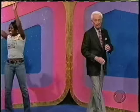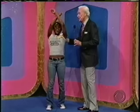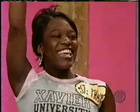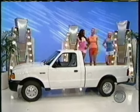We want Stephanie to report on stage. Right up here, Stephanie. Now, Stephanie. Yes. I think that when you go back to Xavier University in New Orleans, you will have a lot to talk about if you win this. A new truck! The Ford Ranger 4x2 XL regular cab pickup truck. It has plenty of room to haul what you need and features a 2.3-liter engine and 5-speed manual transmission plus tilt steering wheel with speed control, AM/FM stereo CD with clock, paint and fabric protectant, the Ford Ranger.